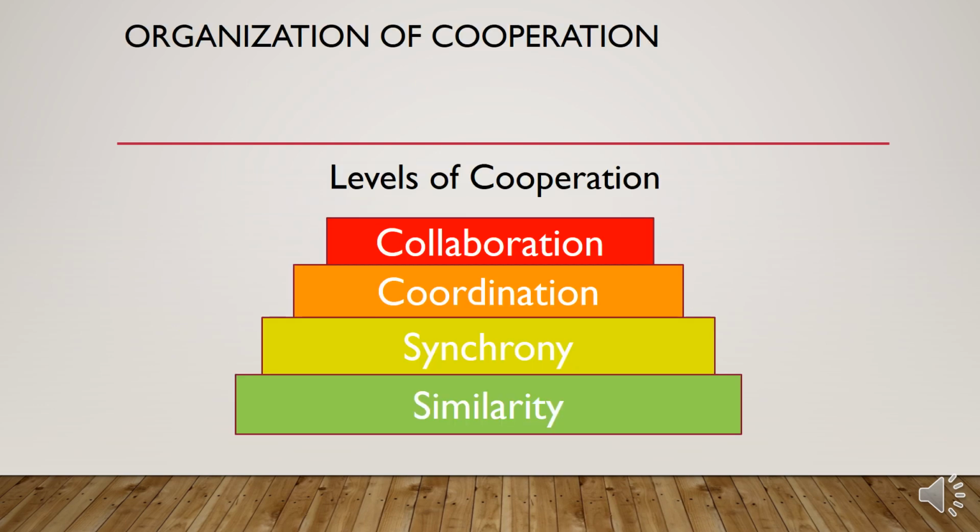Experimenters organize cooperative behavior into 4 levels, ranging from least to most difficult. The least difficult is merely similarity between acts. Then synchrony, similar acts performed in unison. Then coordination, similar acts performed at the same time in the same place. And then most difficult, collaboration, complementary acts performed at the same time and the same place.